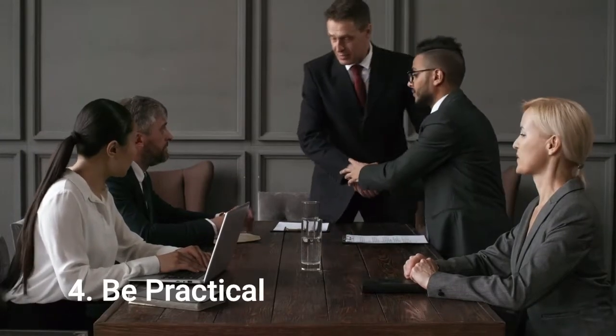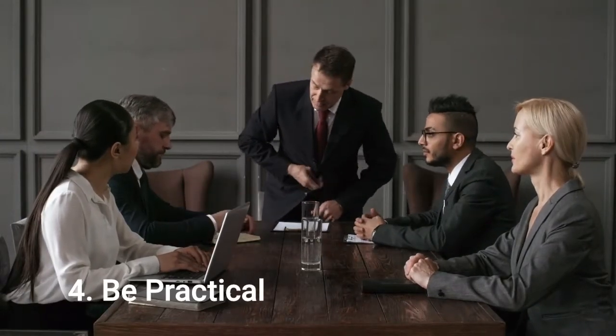Number 4. Be practical. Make sure you don't make your environment completely perfect. If you do that, it won't go perfectly during your speech. For example, people might walk in late. Or someone's phone might ring accidentally.